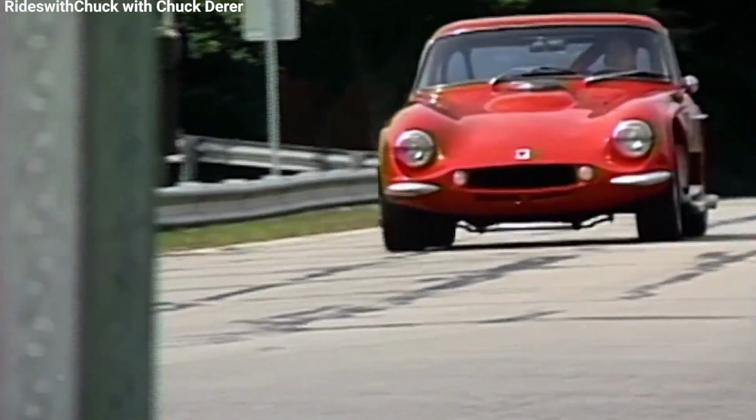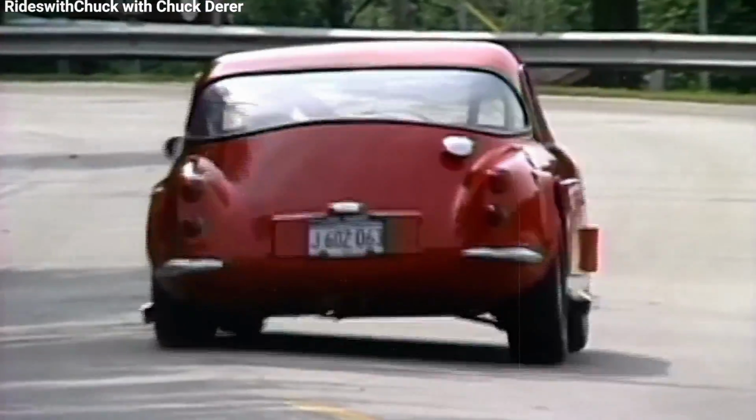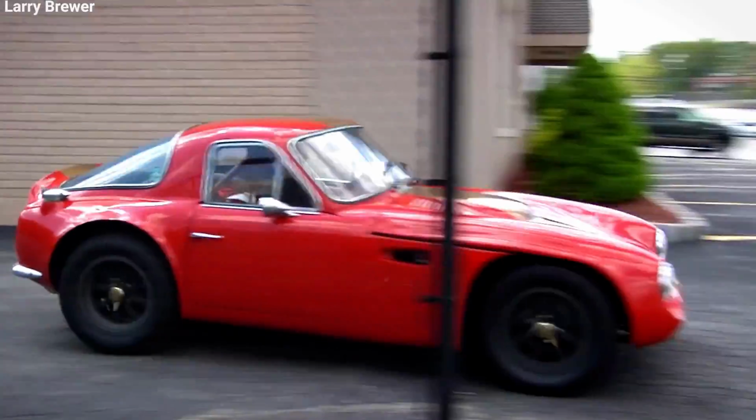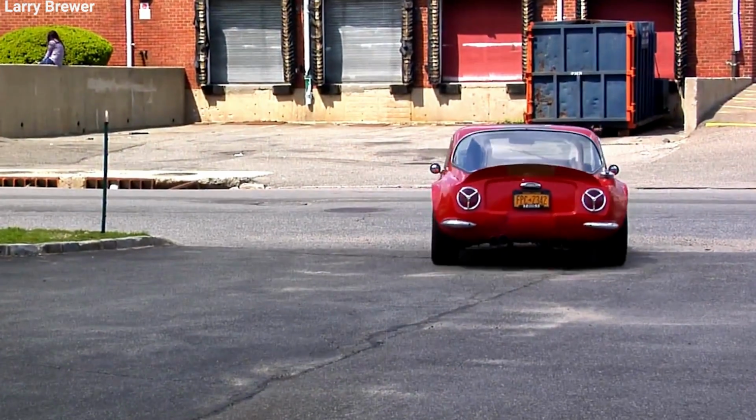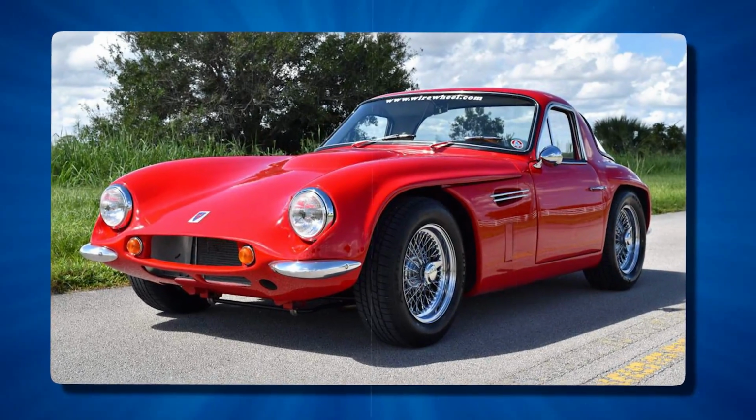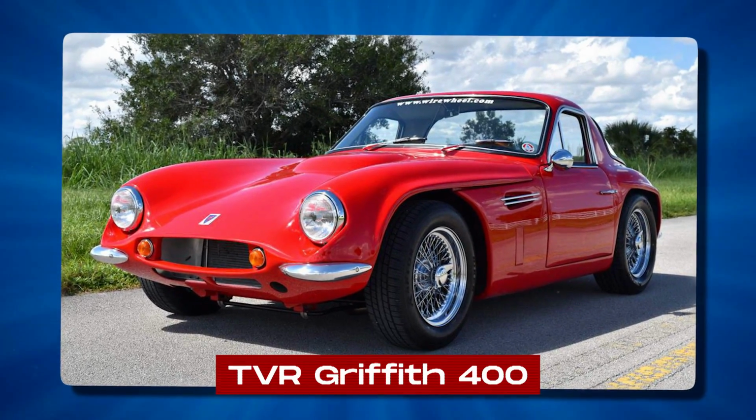The combination of high power, short wheelbase, and light weight reportedly made the cars challenging to handle. Despite their performance, only 192 Griffith 200s were produced in the U.S. before the model was replaced by the TVR Griffith 400.